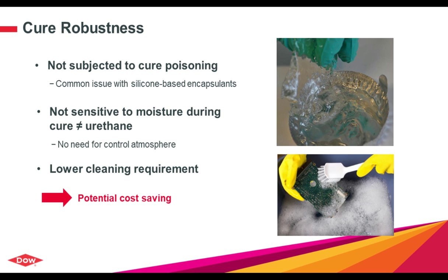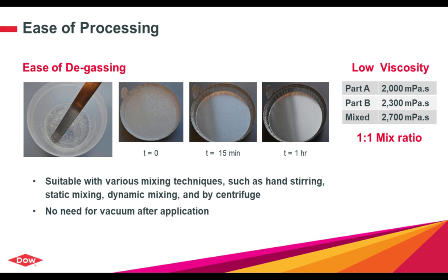As compared to urethanes, the product is not sensitive to moisture during the cure. This means that you will not get micro bubbles in the cured product at the end. So you don't need to really control the atmosphere and the moisture in the environment where the product is used. So it's relatively easy to use. All this also leads to a capability to have lower cleaning requirements, because the inhibition is less sensitive, and there is less impact from the different components on the product itself. So it's again a potential cost saving for your application.